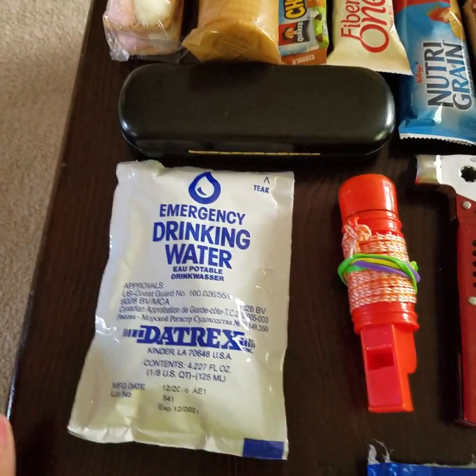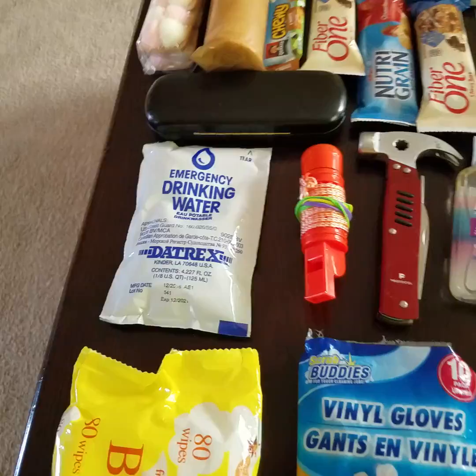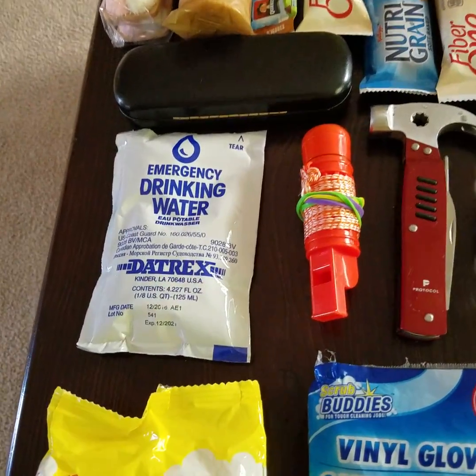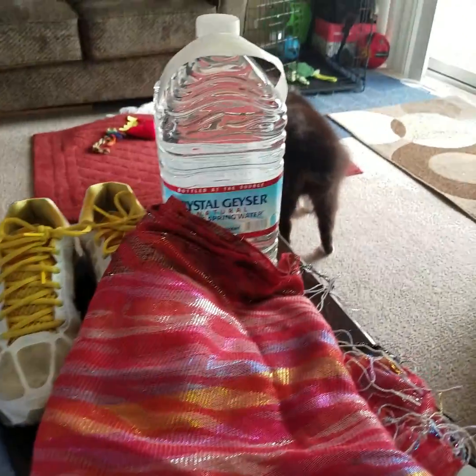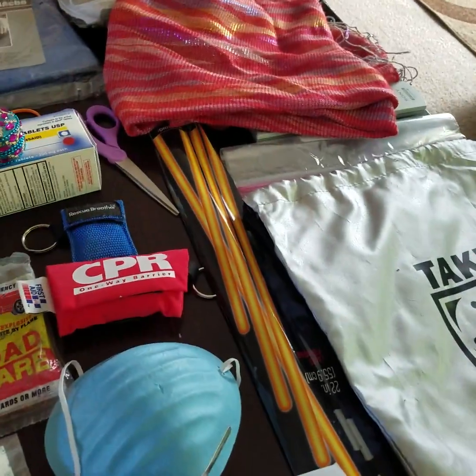What I like about it, though, is it lasts a long time, so you can have them in your car in the heat, in the cold, for many, many years. So 2021 is the expiration date. A big gallon like that would be much better. But again, I don't know how long you can have that in your car.